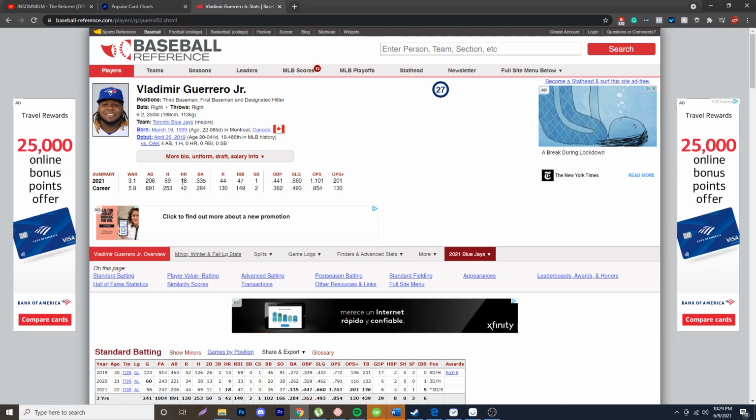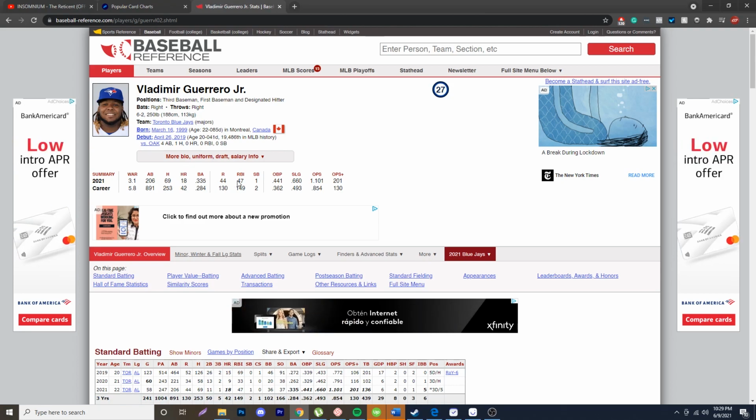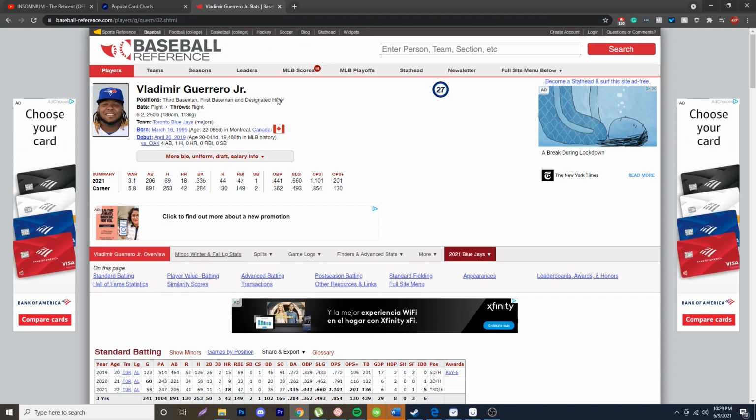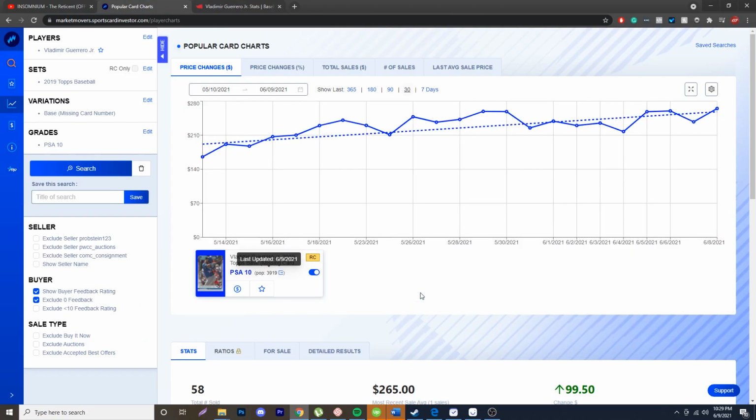He has a lot of home runs at 18. And his RBIs, he's at 47, which is a little bit lacking. Let me just look up RBI leaders real quick over here. I'll look up in a second. But if Vlad ends up winning the triple crown, his cards are going to double or triple.